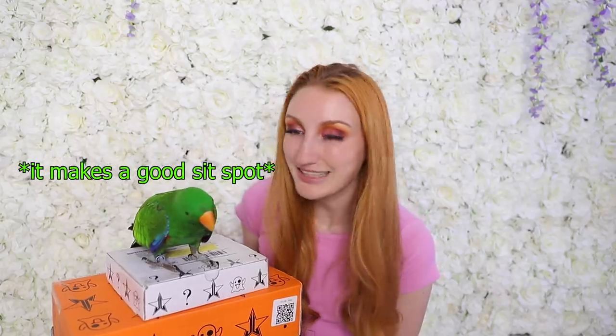Obviously the small box is very, very small, so I'm going to let little Archie here unbox that one, and then Tiasha is going to unbox the middle sized box and I'll unbox the large one. Tiasha, my good friend, has a darker skin tone to me, so it's really good to compare swatches on both of our skin tones because some shades turn up a lot different on darker skin to how they turn up on lighter skin.